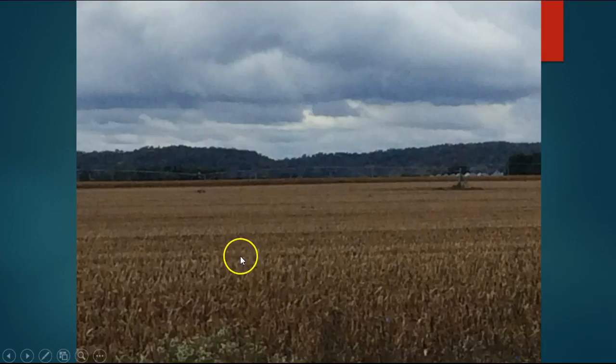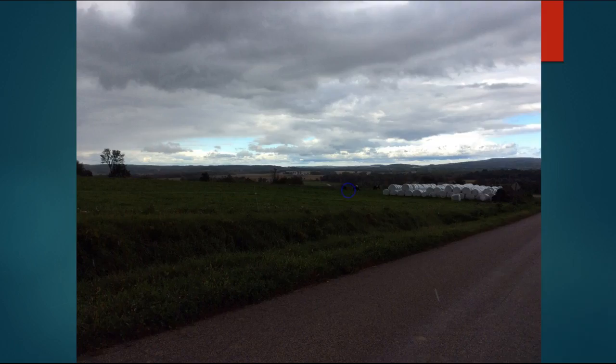Another typical example, this is a no-till field, of course. All the residue that's left behind here, you see a lot of residue. As the other principle of reducing your tillage, this is a great example of a method to try to practice that.